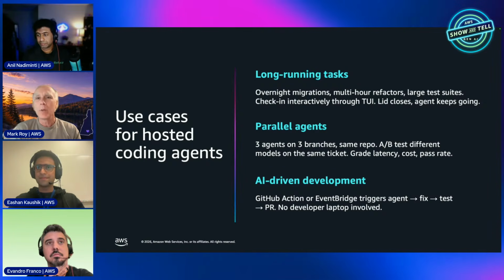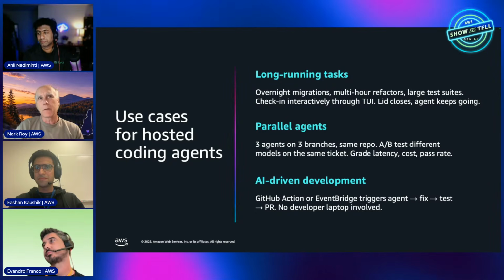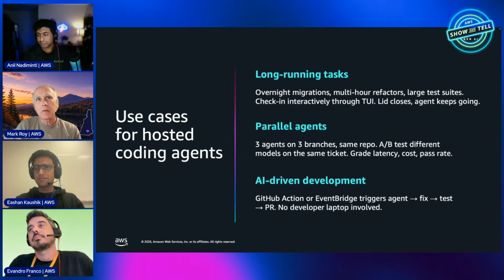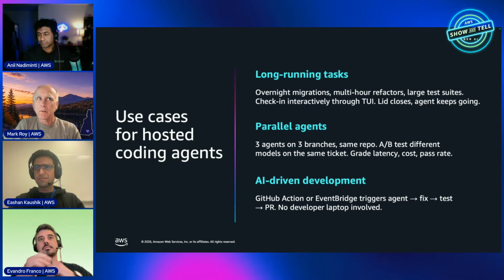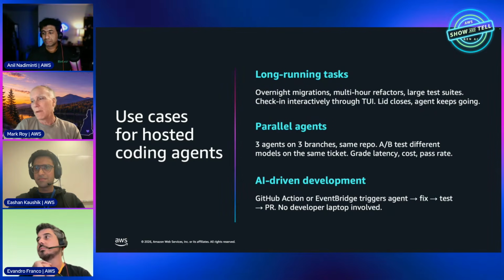You'll see an exciting demo in a few minutes here showing that off. But picture a really complicated job. You could just have a bunch of these coding agents running at once, doing parts of that job, collaborating with each other, all kinds of options and opportunities there. And then lastly, just overall AI-driven development.